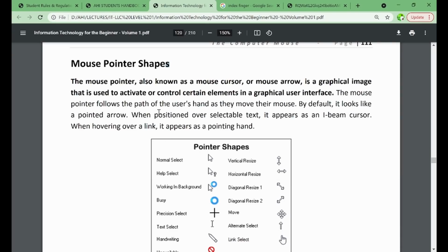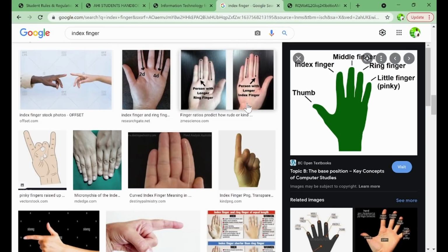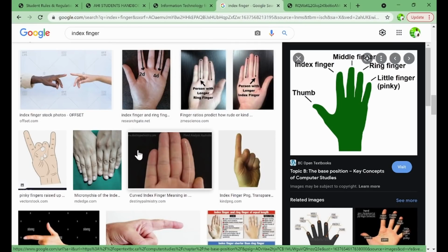The mouse pointer follows the path of the user's hand as they move their mouse. By default, it looks like a pointed arrow. When positioned over selectable text, it appears as an I-beam cursor. When hovering over a link, it appears as a pointing hand. Have you ever seen a link that you want to click on before? If you want to click, you see how it appears? It appears like a hand. It's the same pointer, but based on where you are, it will change the shape.